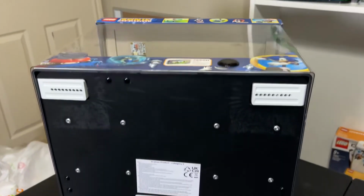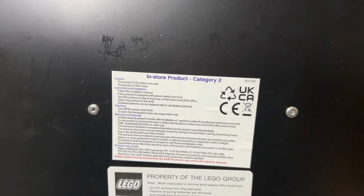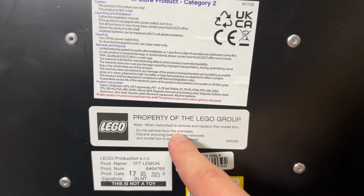But if you flip it over just like this, you can see some really interesting warnings on the back. It actually shows what this is, kind of how you're supposed to display it. It says property of the Lego Group.